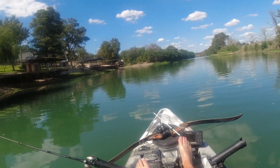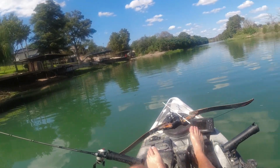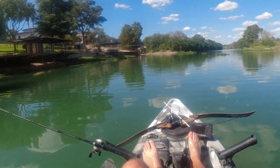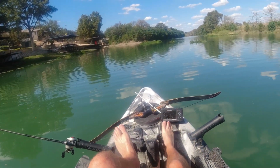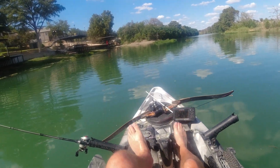Looks like this canal's got water in it too. See if it goes all the way around like the other one did. Apparently these canals have names. I saw on a Facebook post they said the name of the canal. I did not know these were named, so I don't know which one this was and I don't know what the other one was.